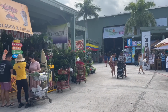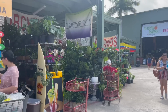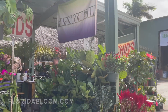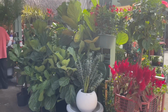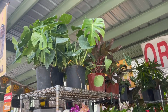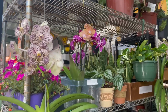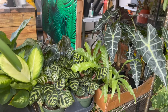Okay, there looks like there's a plant stand already over here, so let's check this one out. Floridabloom.com. Let's see what they have here. They got some fiddly figs, bunch of stuff over here, some Monstera deliciosas, orchids, watermelon peperomias, some calatheas down here.